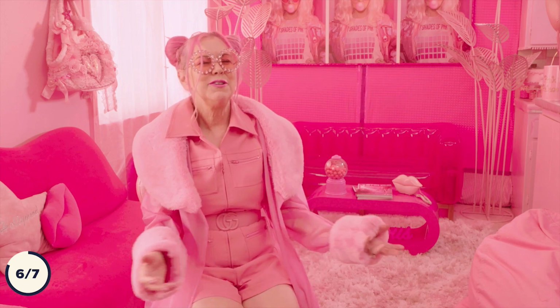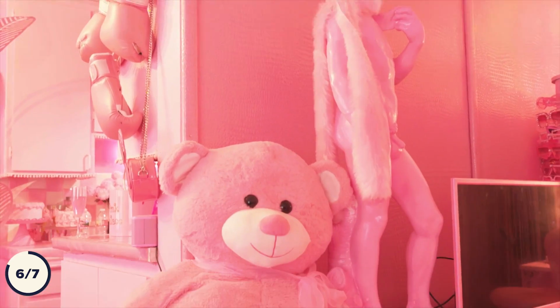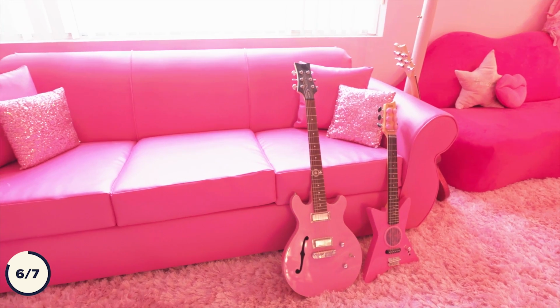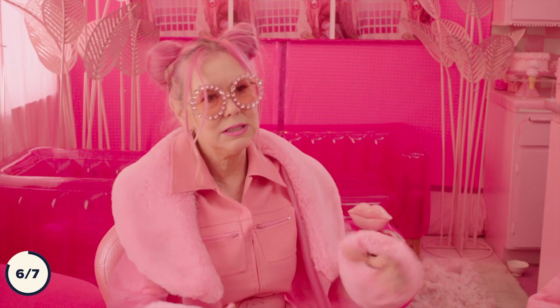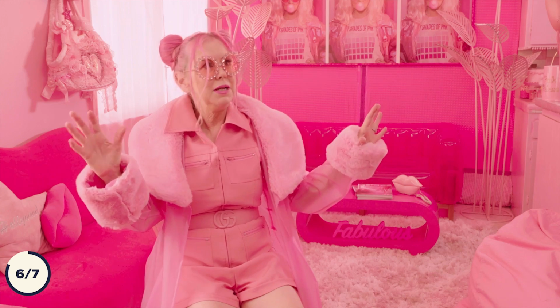When people walk through the door of the Pink Palace, I just want them to feel a sense of love and warmth and fun and happiness. And a lot of times when they do walk through the door, they're stunned. They know I love pink. They see it on the outside, but when you get in here, it's like pink overdrive.